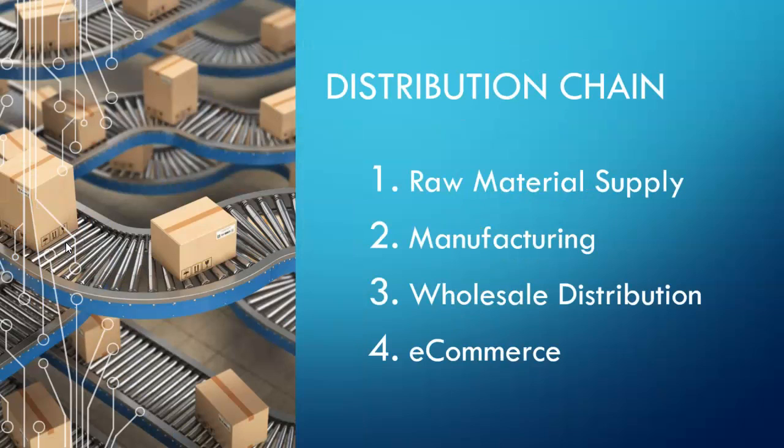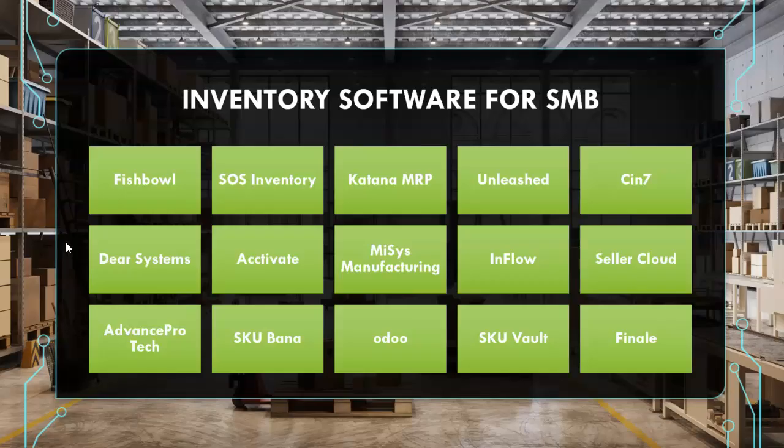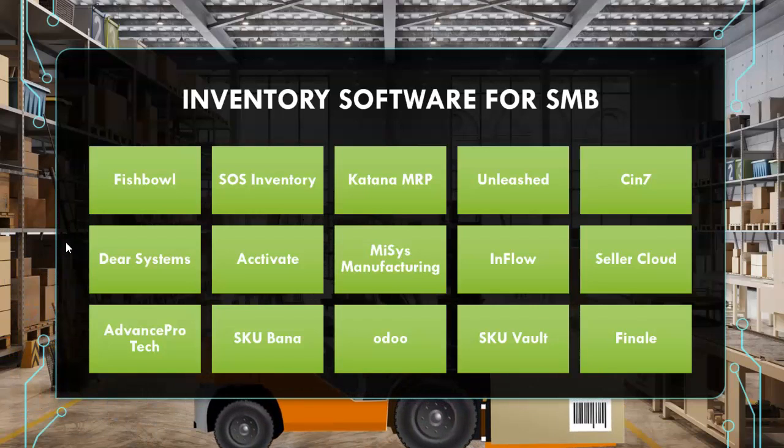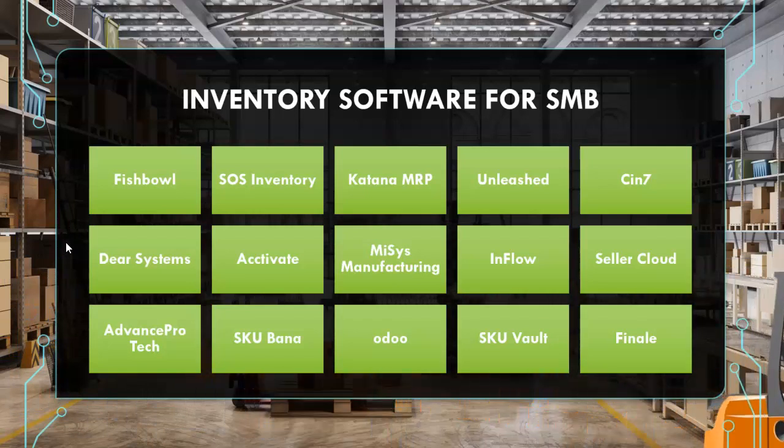So ask yourself, where do you fit in the distribution chain? There is an inventory software that focuses on your place in the distribution chain, and even multiple spots in the distribution chain simultaneously. These inventory software programs are primarily made for small to mid-sized companies that connect to QuickBooks Desktop, QuickBooks Online, or Xero. Which one is right for you?